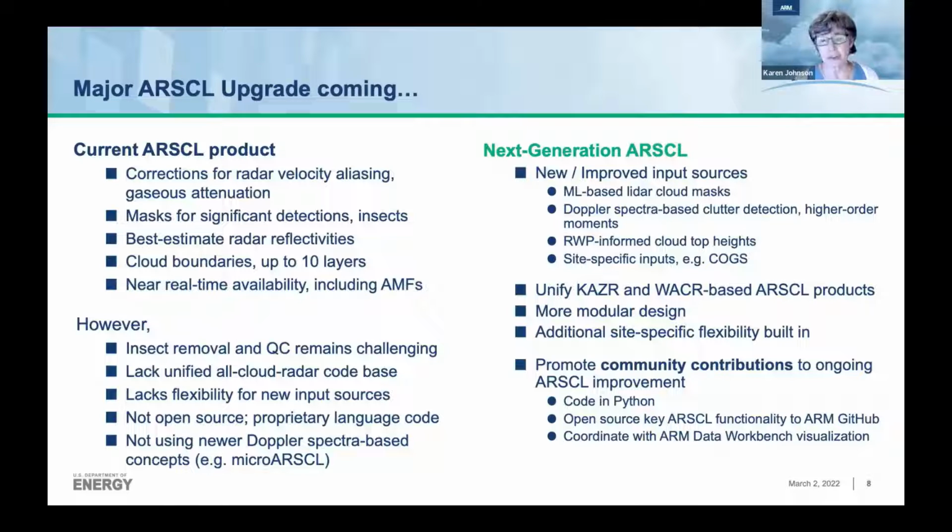We'll also have more site-specific inputs more readily, like, for example, COGS at Southern Great Plains sites. We'll be hoping to incorporate that into the stereo cameras. That's what COGS is, the stereo cameras we have available at the SGP.